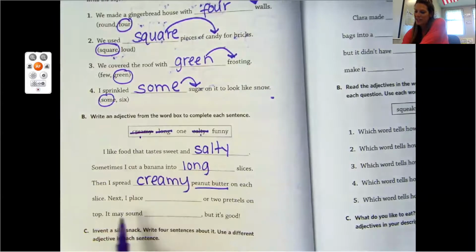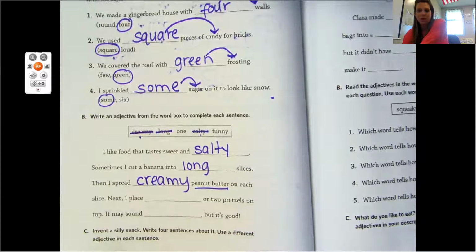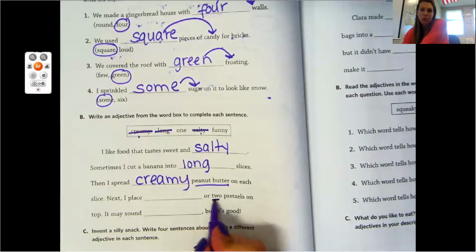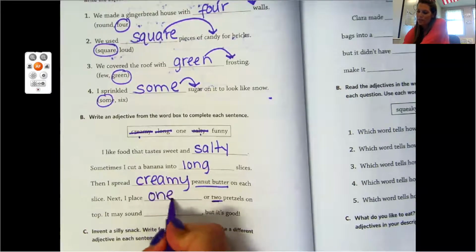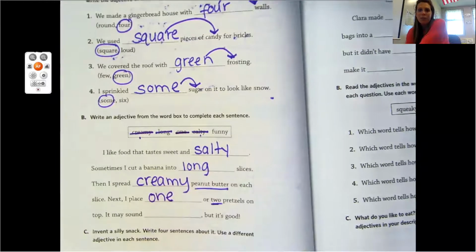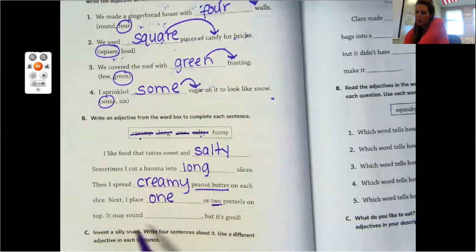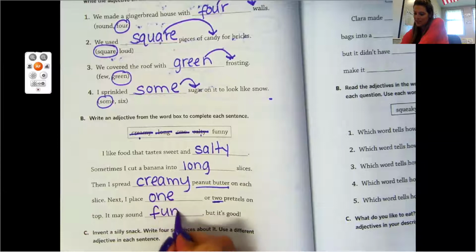Yes. Next, I place blank or 2 pretzels on top. All right, well, we have 2 left. We have one and funny. Well, right here, I see another adjective, 2. So I know 1 is going to go with that. And then we have 1 left. Go ahead and plug it in with me. It may sound funny, but it tastes good. Does that make sense? Yes.